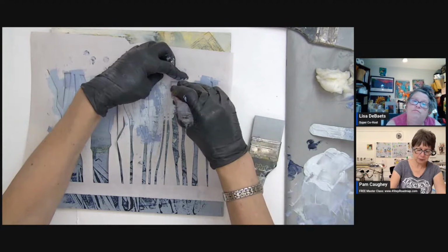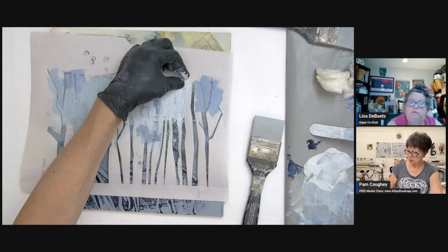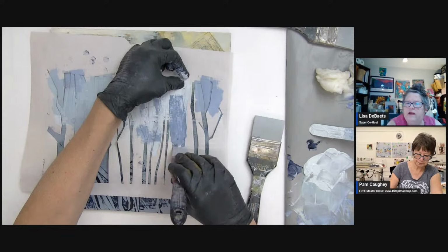Because number one, the oil, for whatever reason, does not go to the other side of it. It does not seep through it. Oh. Don't ask me why. I don't know why, but I just love that about newsprint. Yeah, I had no idea.